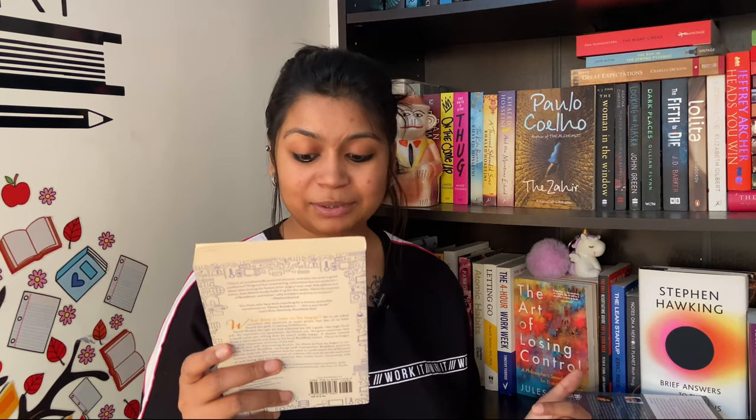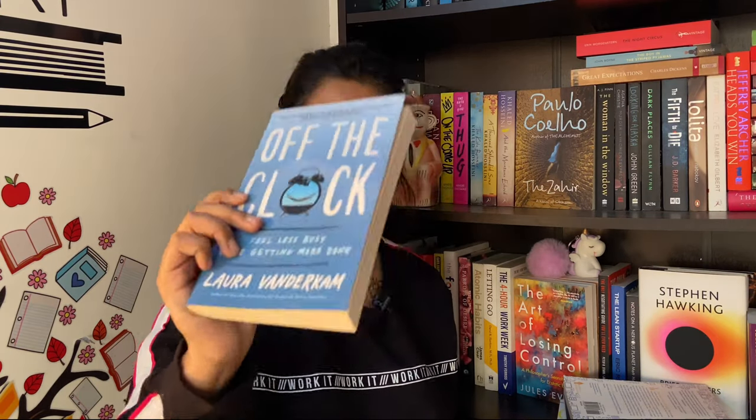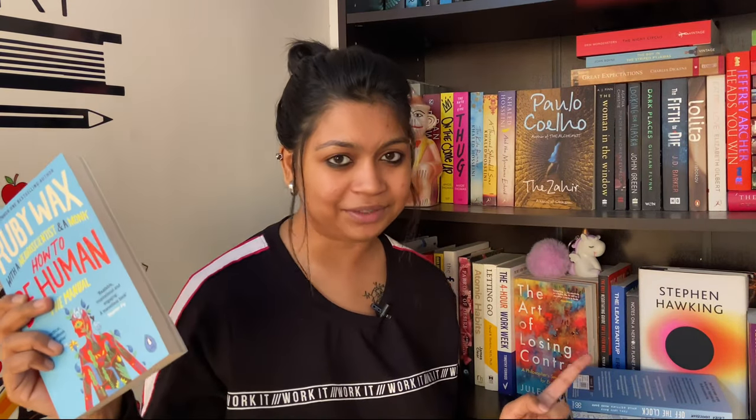I love this book so much. Buddhism for Busy People by David Michie. 50-50 about this book. Got it from the Ahmedabad Book Fair. Off the Clock by Laura Vanderkam. Got it from the Flipkart sale, again 50-50. How to Be Human by Ruby Wax. Got it from the Flipkart sale, again 50-50 about this.